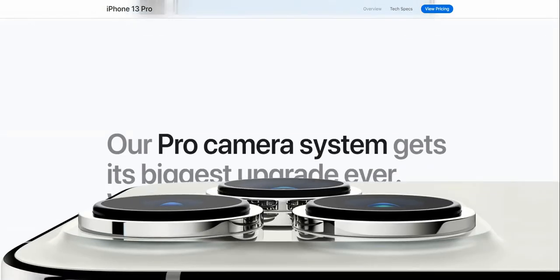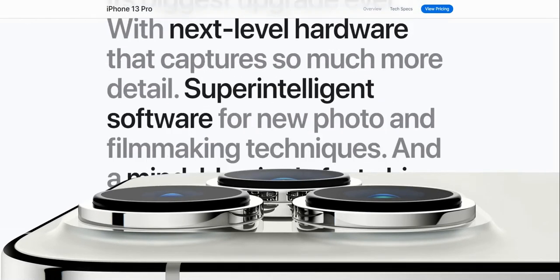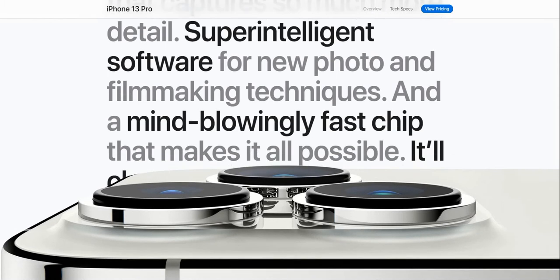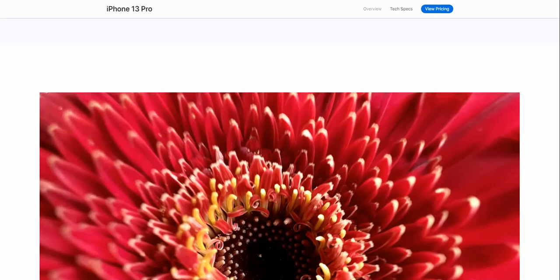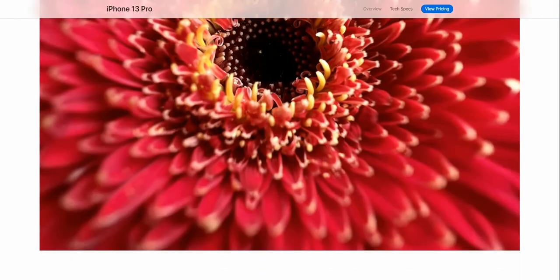Our Pro camera system gets its biggest upgrade ever with next level hardware that captures so much more in detail. Super intelligent software for new photo and filmmaking techniques and a mind-blowingly fast chip that makes it all possible. It will change the way you shoot. Yeah, so we're talking about the camera here. Pretty nice looking flower.